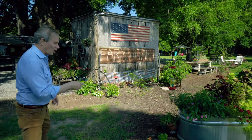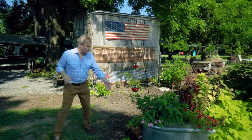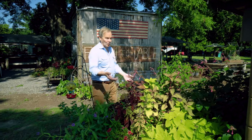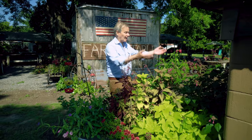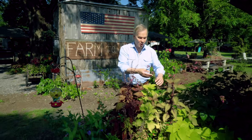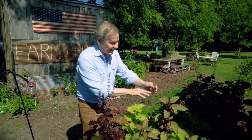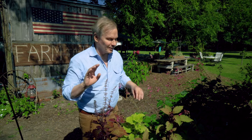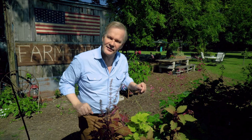They just use a trough, this is a watering trough that you can pick up at any farm supply. Gorgeous Coleus coming along, and I see one of my favorites here, Wendy's Wish Salvia. If you wanna watch the hummingbirds do flips, get some of the Wendy's Wish Salvia. People don't grow enough salvia, in my opinion. It's such a great plant.